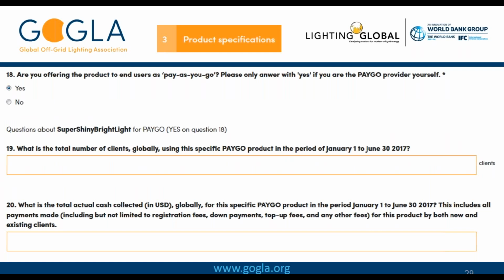One important question within product specifications is about pay-as-you-go. If you are offering the product to end users as pay-as-you-go yourself, then you should answer yes. If you sell it to someone else and then they sell it as pay-as-you-go, then answer no. But if you are directly interacting with the customer on a pay-as-you-go basis, then say yes. And then we ask for the total number of clients for that product and for the total actual cash collected.